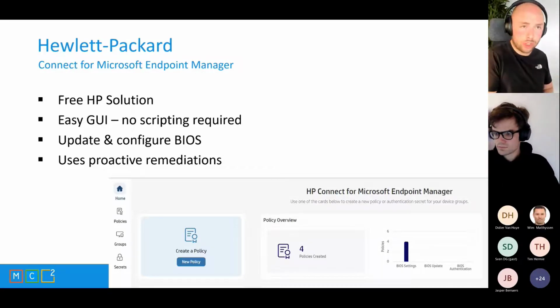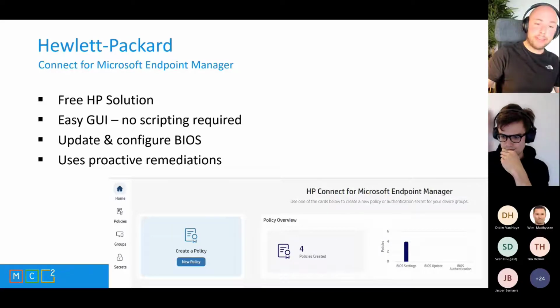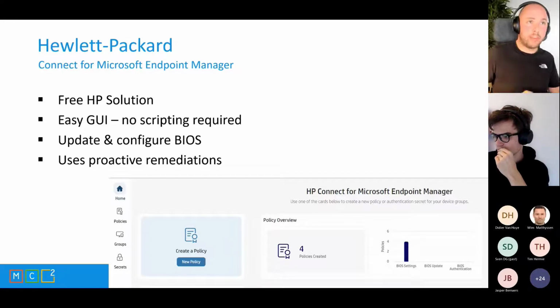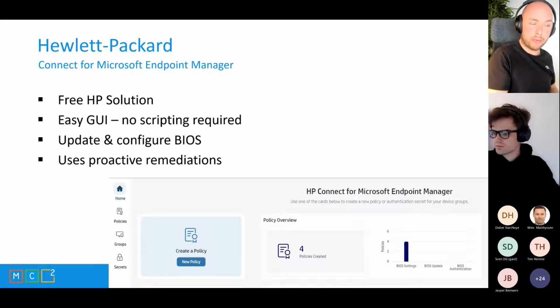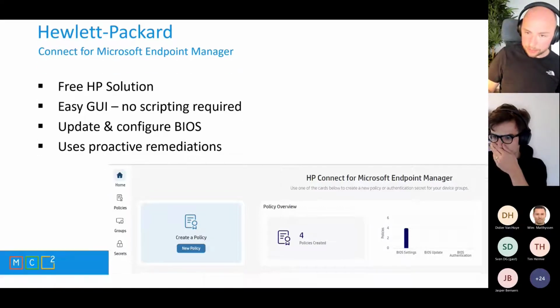The advantage of this solution is, if you're not that good with proactive remediations or PowerShell in general, or if the client is going to manage their environment themselves, the GUI, the web application, is pretty simple, so everyone can do it. That's the only upside compared to the PowerShell module. Works very well. It's free. So if you're using HP devices, you should definitely try it. The solution can be used to configure BIOS, to create BIOS authentication, so add a PIN code to the BIOS, which can be very important, but also to update the BIOS to the latest version or to specific versions.